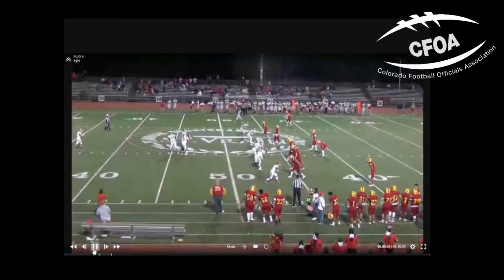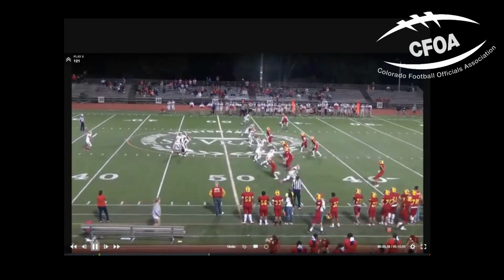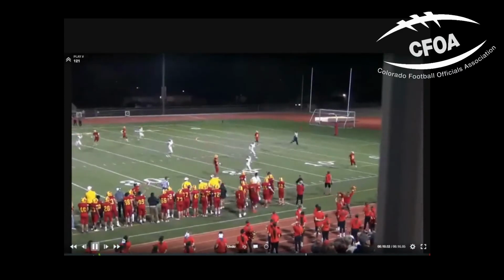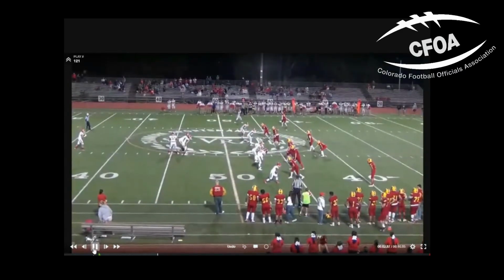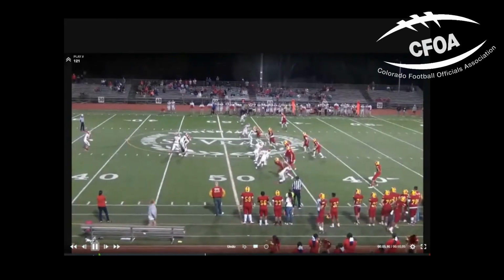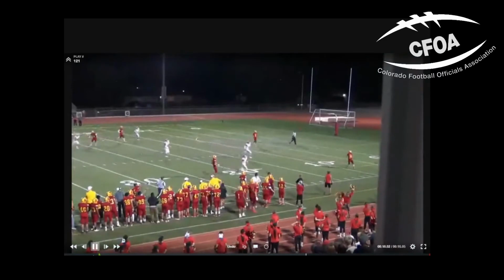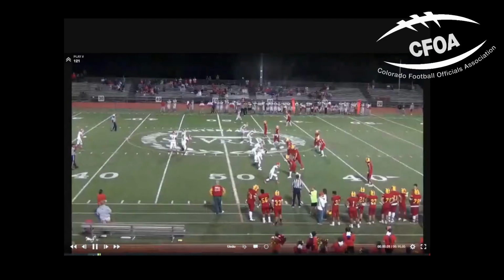Scott? When the ball goes over the umpire's head in this case, you may not know whether it's shanked to the right, left, or straight down the field. The players' bodies and motions will tell you that it's going to the right sideline, as in this case. And all you're doing is watching the players that are well behind that ball and checking for illegal activity on those players.